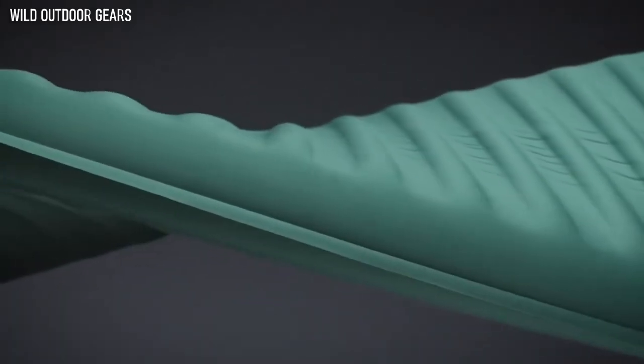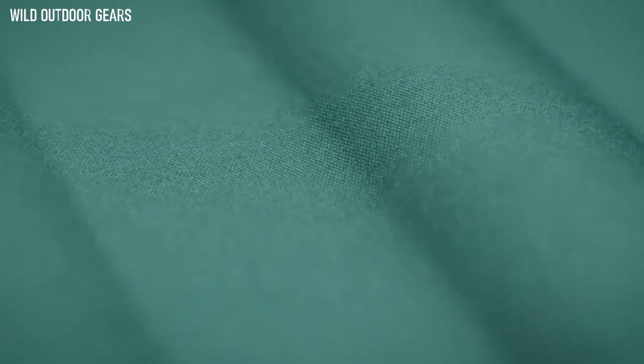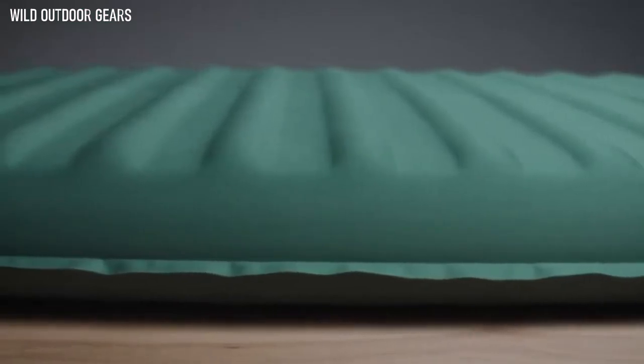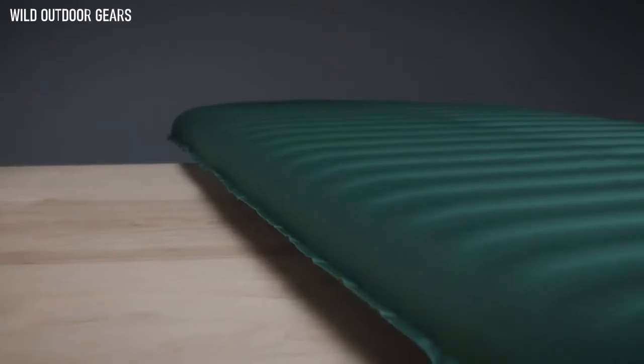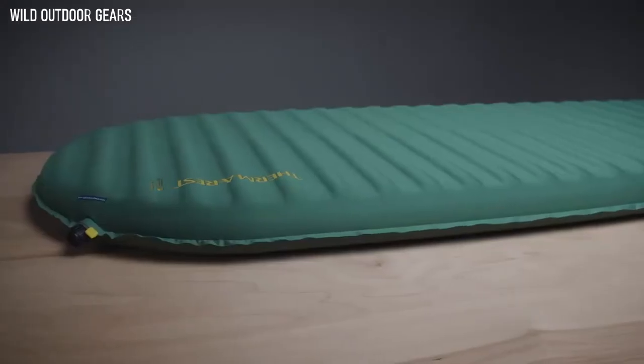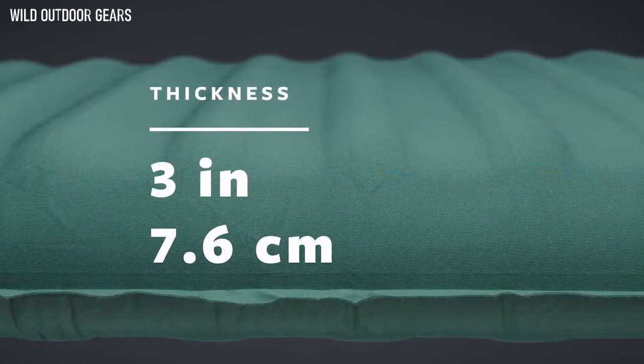As the original creator of the self-inflating sleeping pad, we know just how much comfort and support these pads can provide on the trail. Our beloved Trail Pro now features a stretch knit top and extra thick foam to provide backpackers unrivaled luxury. As the thickest pad in our Trek and Travel line of self-inflating pads, the Trail Pro offers 3 inches or 7.6 centimeters of premium foam comfort at camp.